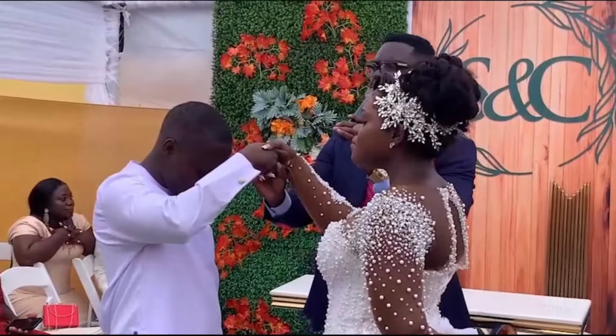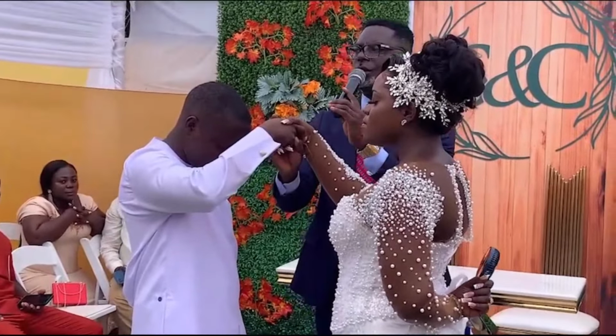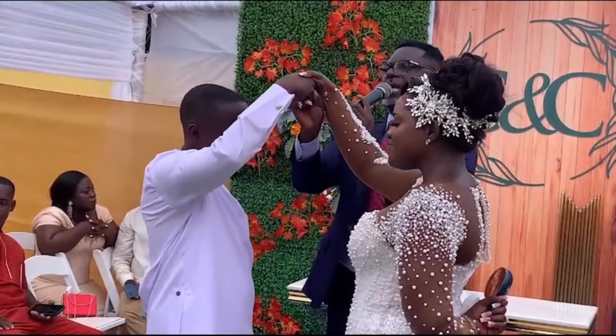Her wedding dress was nice. It was on point. Do you know it was Chemo's sister who did it? Chemo's sister, who is a seamstress in Kumasi, did the clothes. My wife was saying, wow, this is beautiful. They're very beautiful.